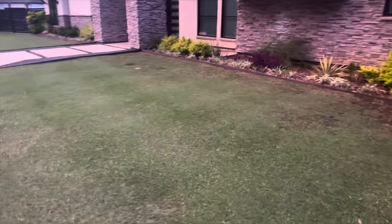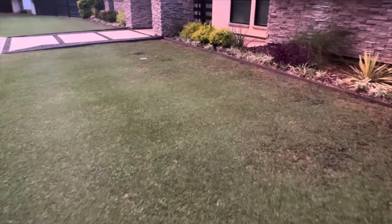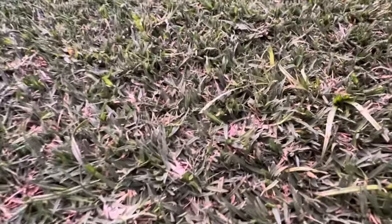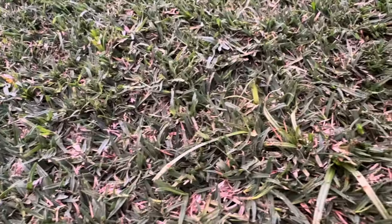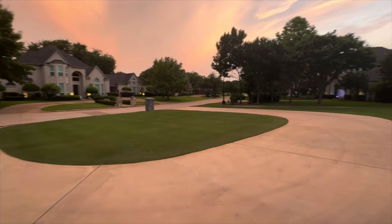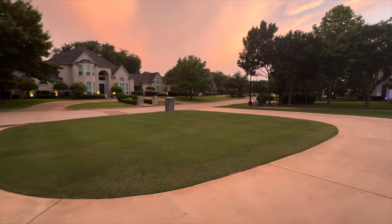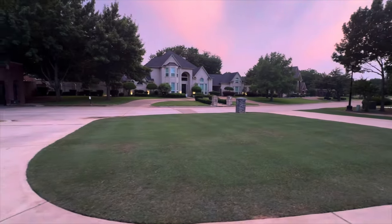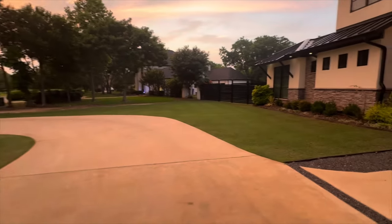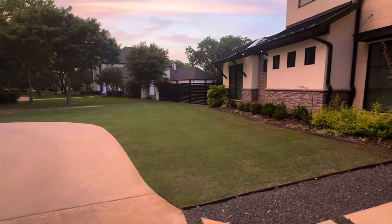But man, everything is thickening up and it's looking good. Sedges are still not quite gone yet, but they're dying. You can see right there. So yeah, I predict probably by the end of June, last week of June, is when everything's going to recover. Everything's going to look tip-top shape. And then by the time we reach July 4th, maybe it's going to be in the best condition it'll ever be.